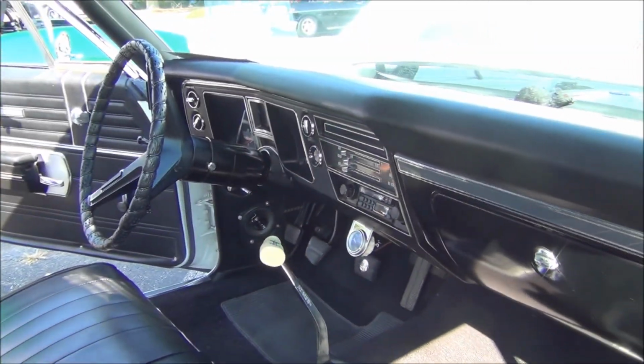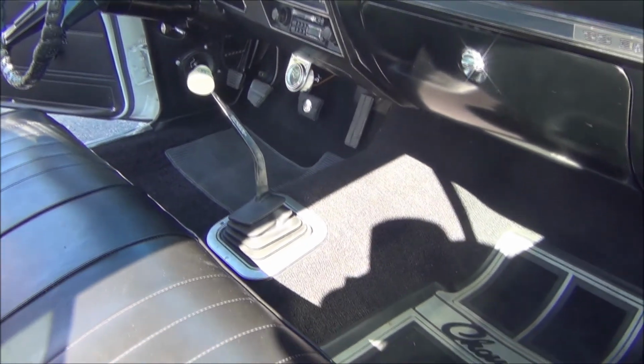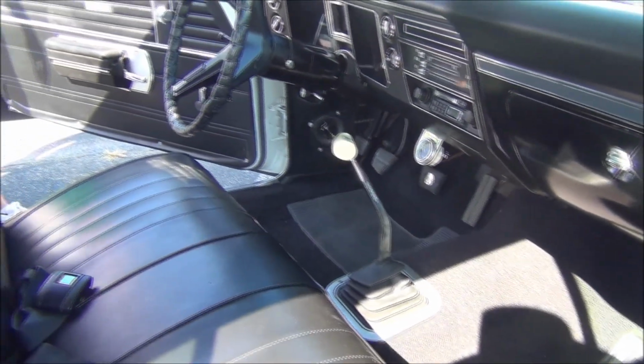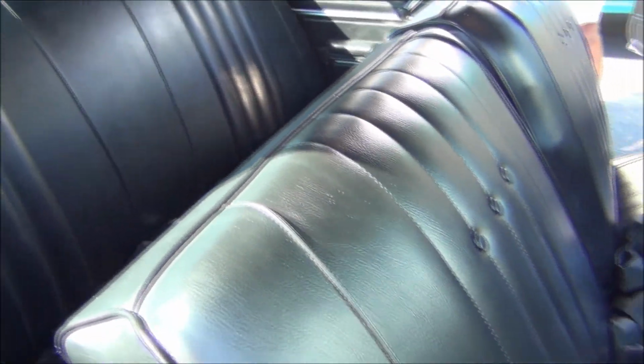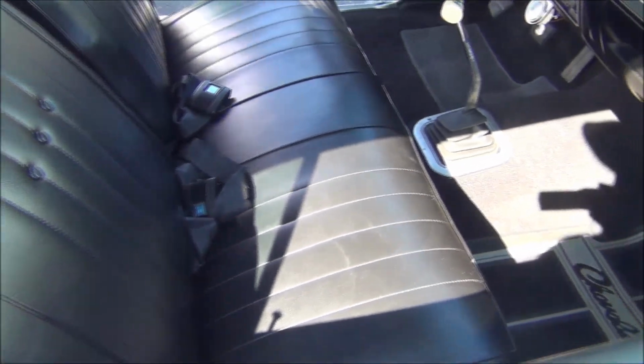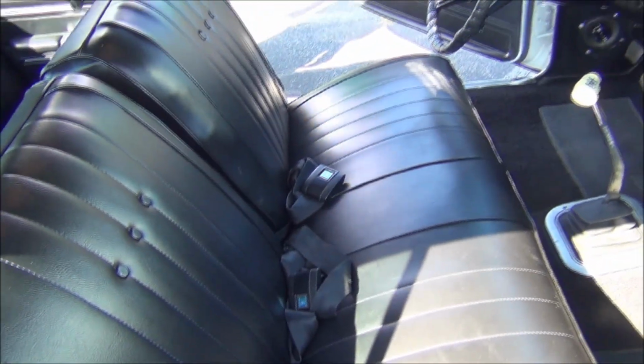I was looking at that. That's a Hearst 4-speed in there, right? Yes, sir. That's one of the old school shifters. All right, the bench seat 4-speed car. That is a rare option. Now those things are hot. If you can find one in good shape, people want these things. Laser straight body.